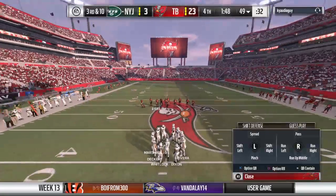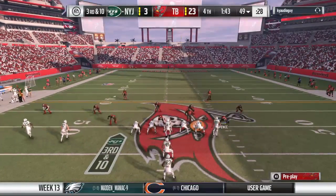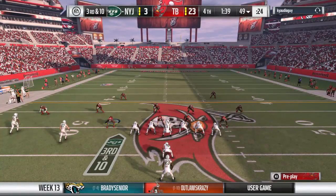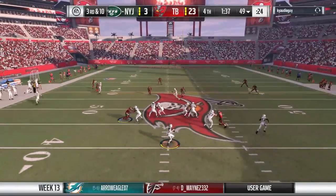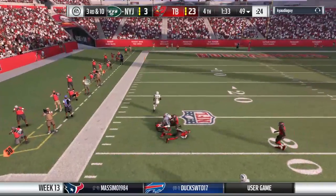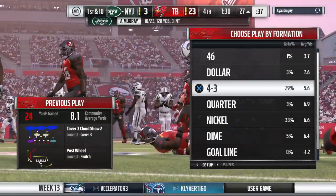Now play number 7 of the drive as they're looking at a 3rd and 10. Hurry up, here we go. Green, 39. Green. They'll set up a throw. And able to find Decker. And he'll be taken down, but not before getting this inside the 30.